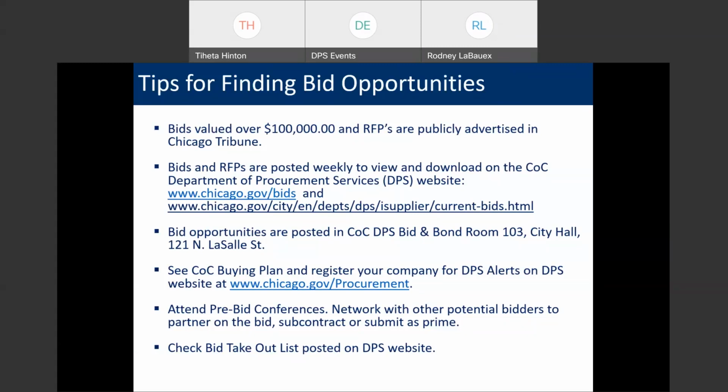For this presentation, we will not have a handout, but I strongly encourage you all to register on the DPS alert, because there you'll actually be able to access current RFPs that you can use as samples to walk through the step-by-step process that we're going to discuss.